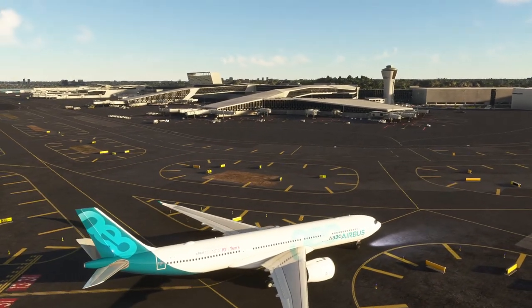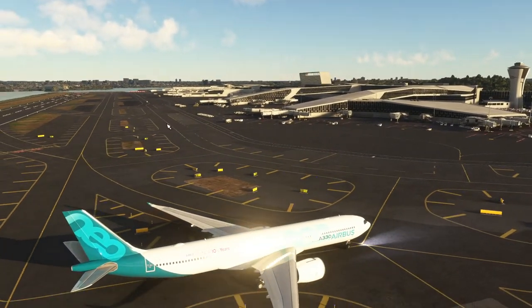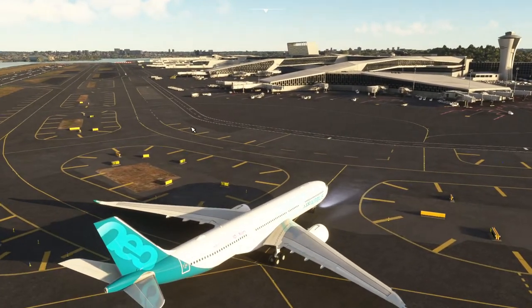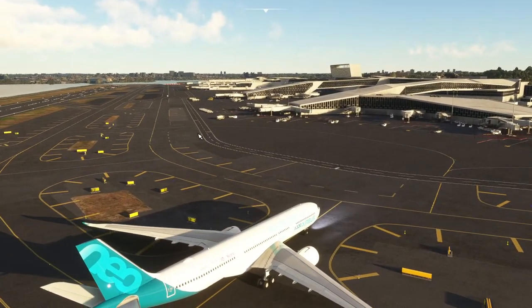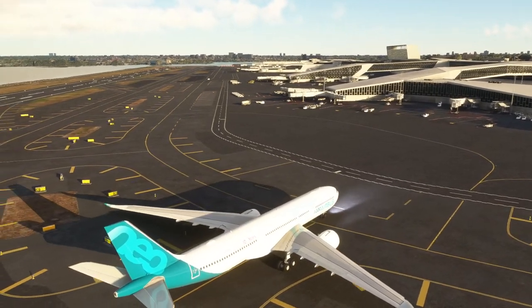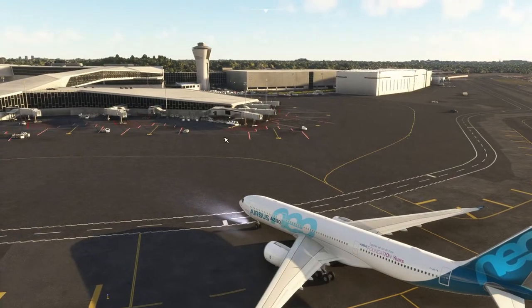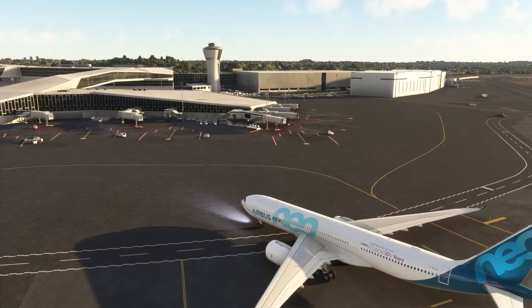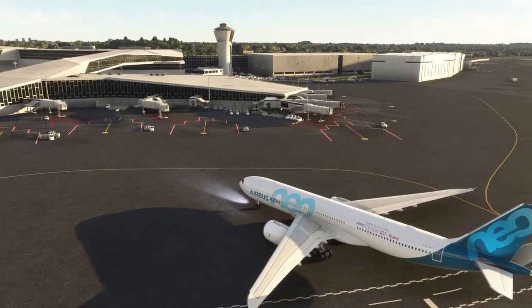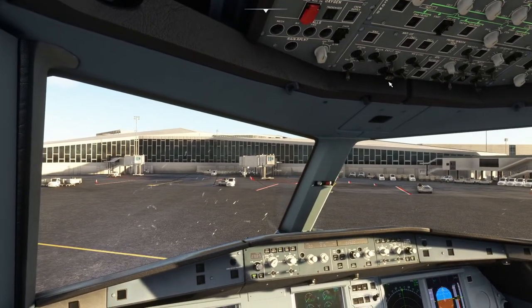It's an amazing looking airport, isn't it? The new development here. So this is the Orbex version of LaGuardia. Should we just pull straight into one of these parking areas directly here? Looks amazing, doesn't it? Actually, before we get too close to any buildings, let's go and turn some lights off, hey?